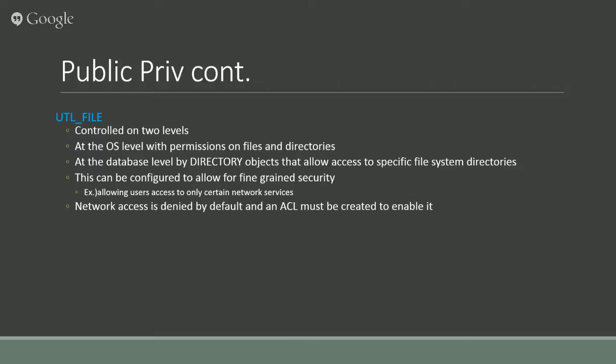Network access is denied by default, and an ACL must be created to enable it. So if you'd like network access to file systems, you have to have an ACL created.